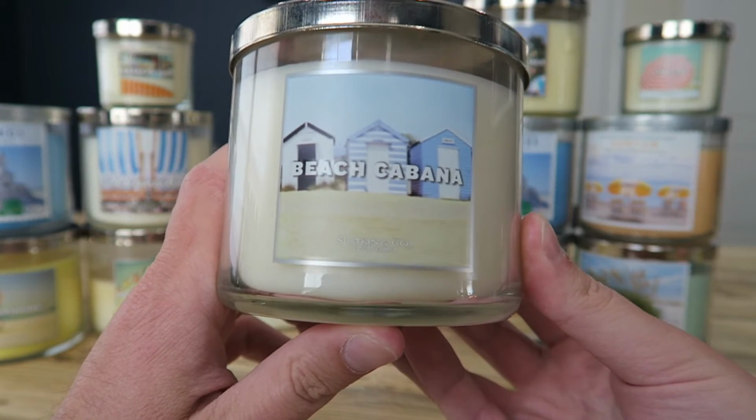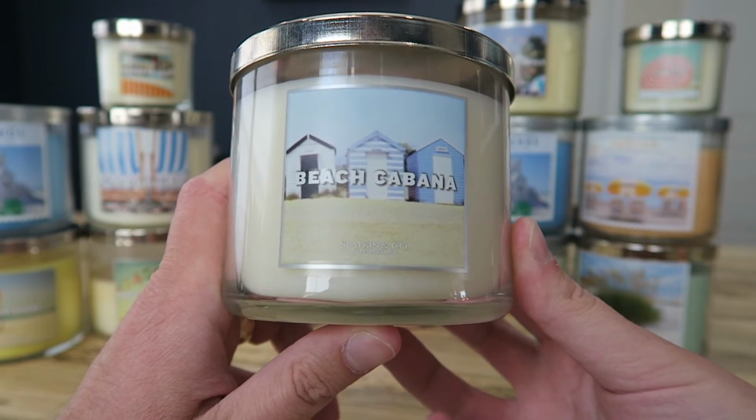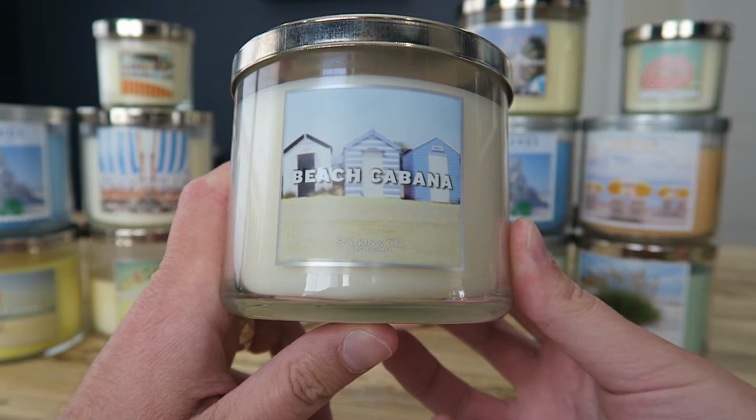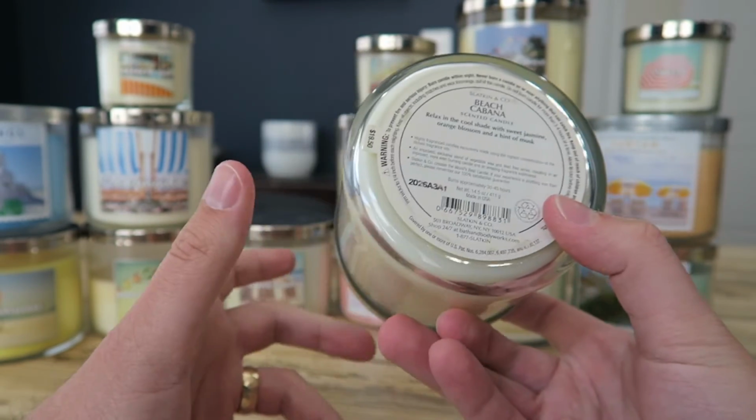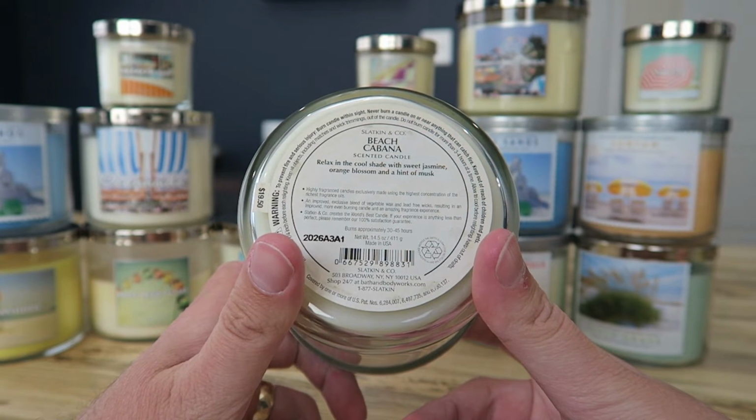I just love this candle. If I could only choose one candle out of the entire collection to come back year after year, as much as I love Suntan, it would definitely be Beach Cabana. The notes in this one: relax in the cool shade with sweet jasmine, orange blossom, and a hint of musk.